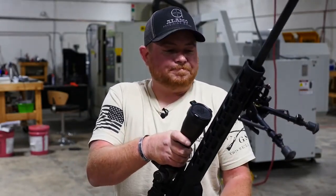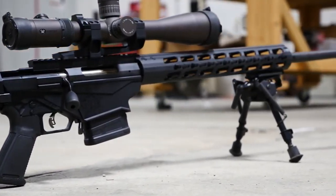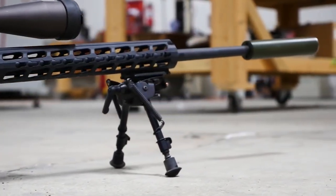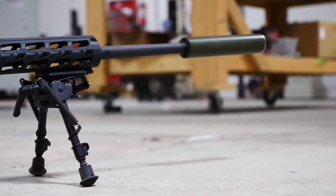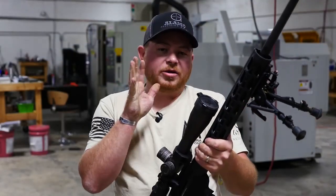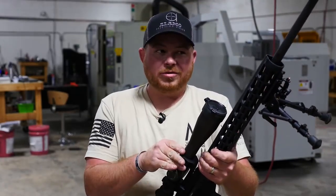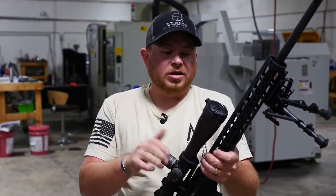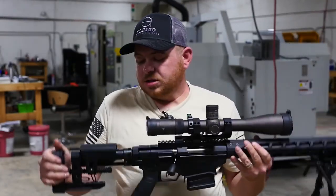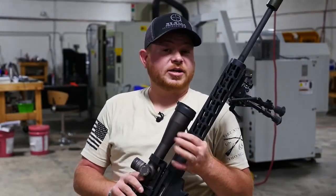But it's a really neat platform because, like I said, it brings guys from the AR side on over to the precision rifle side. And with PRS really growing as a sport, it's something that you can go into your local gun store, drop $1,200 on a rifle, maybe another $1,000 or $1,200 on a really good scope, and actually be competitive in just about any discipline. So let's get out to the range, check it out, and hopefully it's all it's cracked up to be.